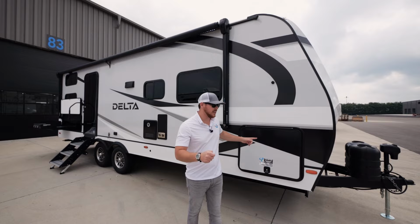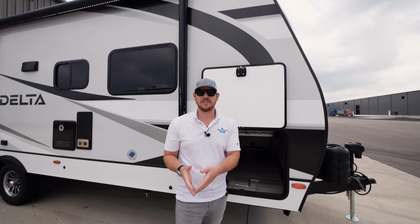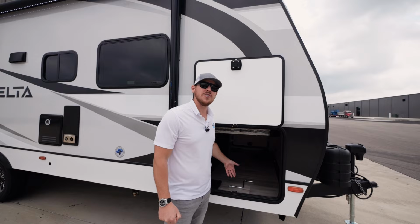This is 62 cubic foot of exterior storage, virtually unheard of. Now, what's the first thing you do? Just like on the inside, you look for a place to hide your trash. What's the first thing you do when you get to your campsite? You look down here and you gotta grab your table. Well, in our case, this is genius.